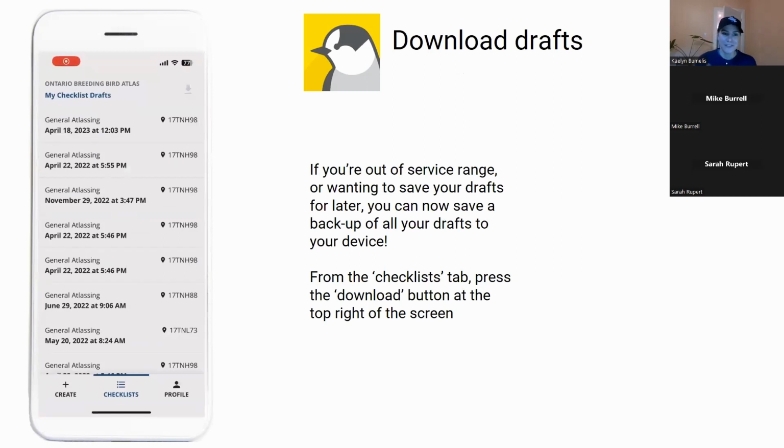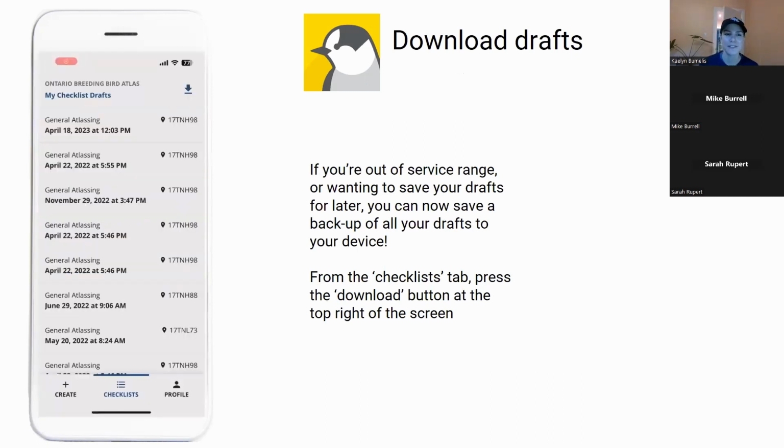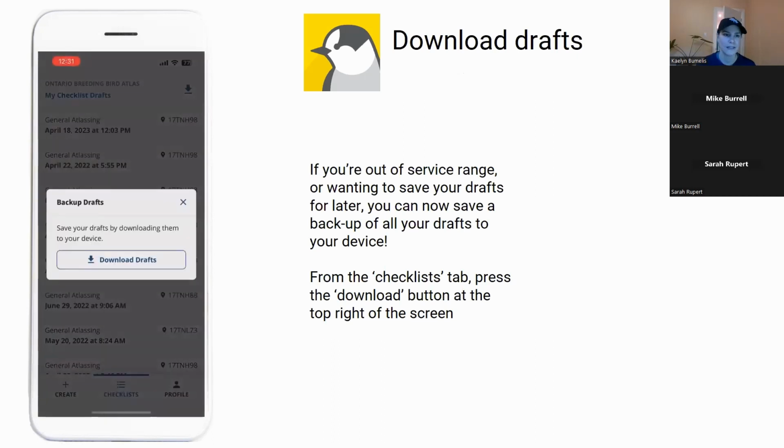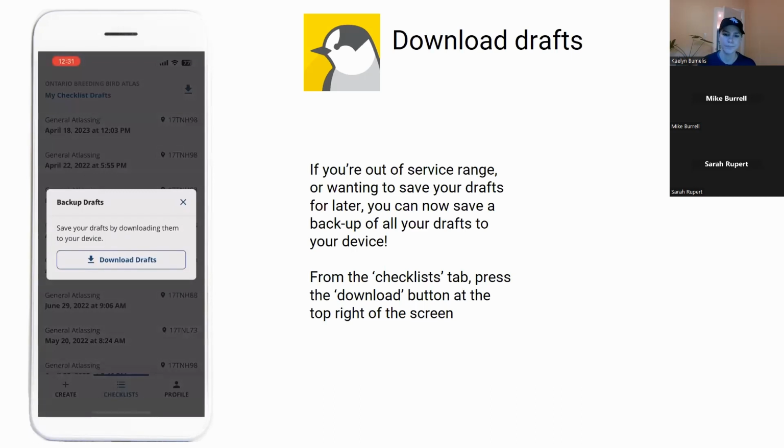You can download your drafts. As you can see, I have a whole lot of drafts. A lot of them are from testing out the app, but you can download your drafts if you think that you won't be able to submit them anytime soon and you're worried that something could happen. You can download them onto your phone by going to your draft checklist and pressing the little download button in the top right corner.